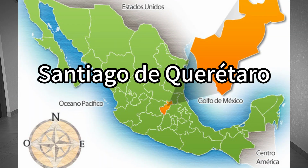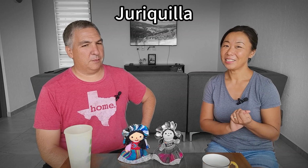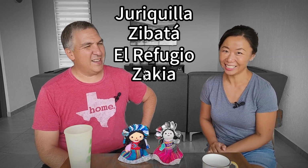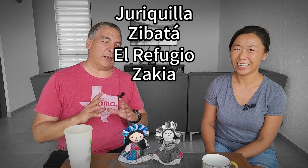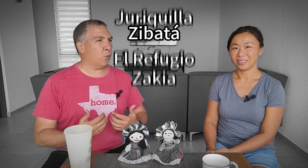Today we're just going to give a little detail for people who may be considering moving to Querétaro. We're going to talk more specifically about the areas surrounding Querétaro, predominantly to the north. We know there are a lot of areas, but we're going to focus on 4 in particular: Juriquilla, Zibata, Refugio, and Zakia. There are obviously many more areas considered suburbs, and very nice ones, but these are 4 that we're familiar with.